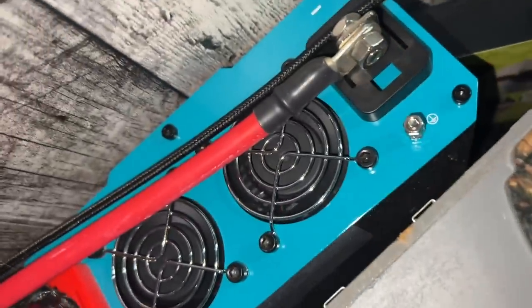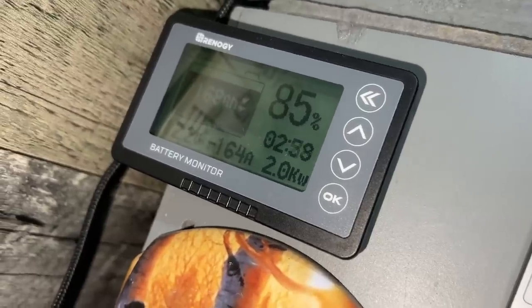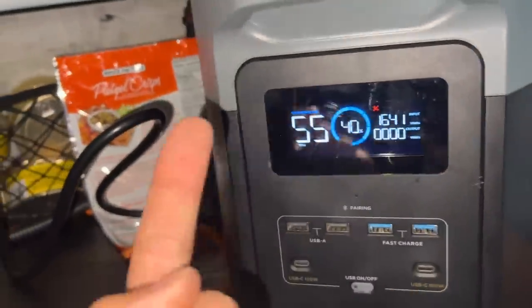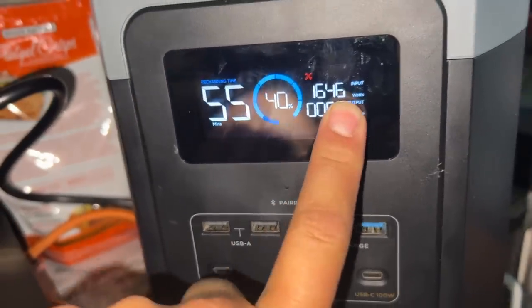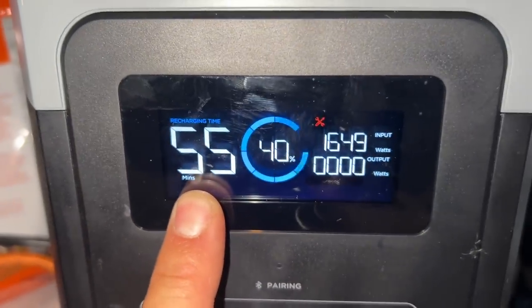Hear it kicking on. Little fans are spinning up. Oof, right up to 2, eh? Which is interesting, because I don't know that I trust that battery monitor of mine, because the EcoFlow screen is just saying 16. 55 minutes! Well, now it says 56 minutes, but still.